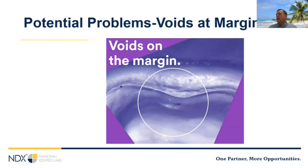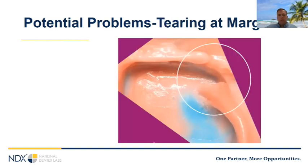So if you get a situation like this, you really should retake the impression, because don't forget, your laboratory will make your restoration, we're talking fixed cases here right now, to the margin that they see. So this crown will extend to this margin, and so when you put it in the mouth, it'll be short. It'll be missing that last little bit.